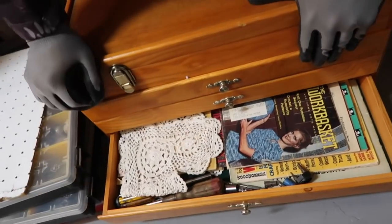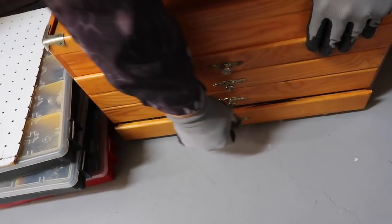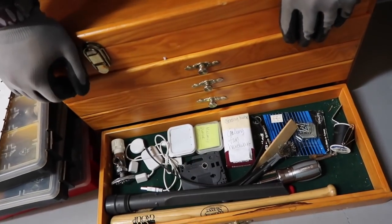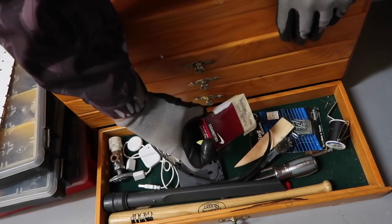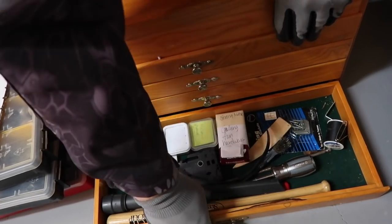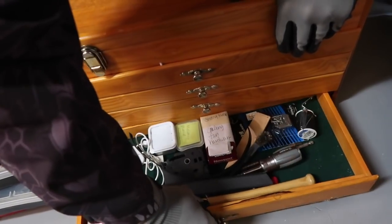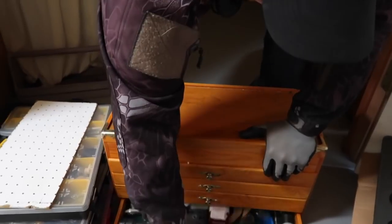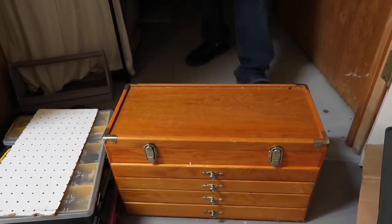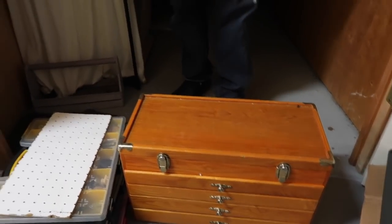Oh, I love old crochet books. Pretty cool. Wow, it's really different. I never expected it to have such an odd variety of stuff. Oh, I do love that box. That's pretty cool. I think it says Grandma Ventures on it.